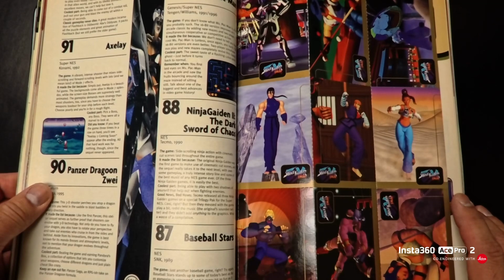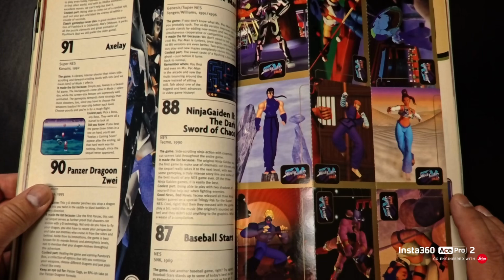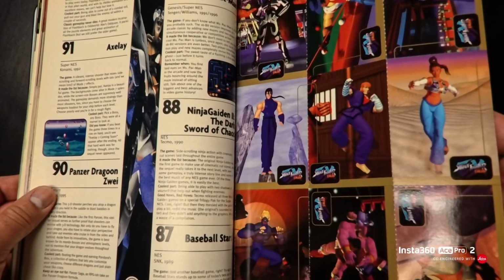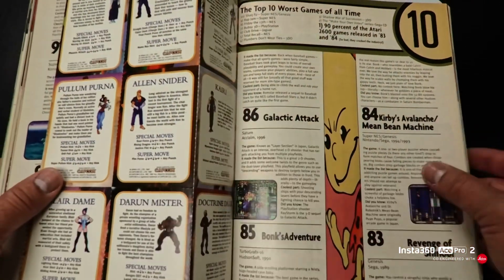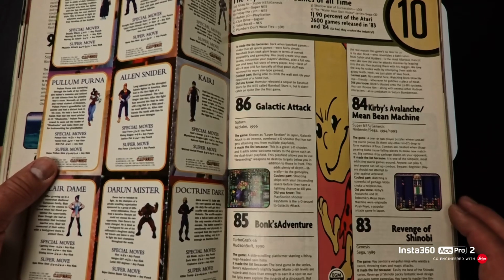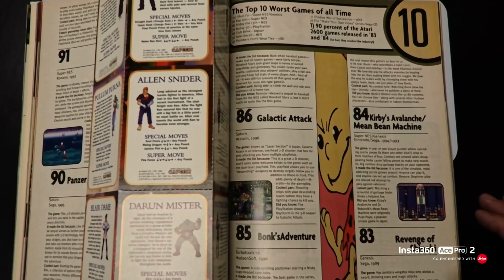Axelay, Panzer Dragoon Zwei, Ms. Pac-Man, Ninja Gaiden, Baseball Stars for Nintendo. Here's some Street Fighter Alpha collectible cards that I did not tear out. They're really loose, so they feel like they want to just fall out. Let's see here. Galactic Attack, Bonk's Adventure, Kirby's Avalanche, and Revenge of Shinobi.